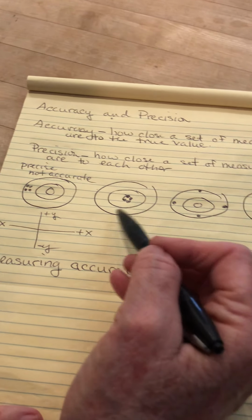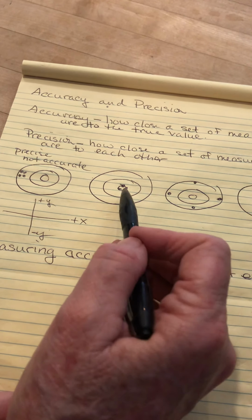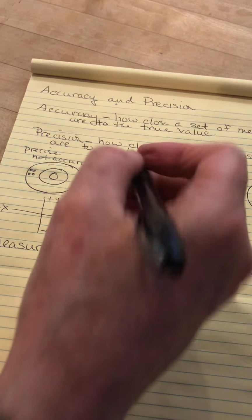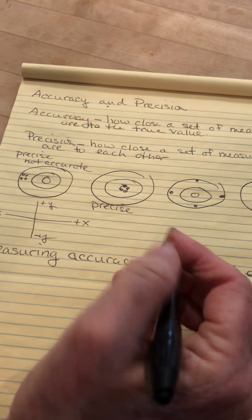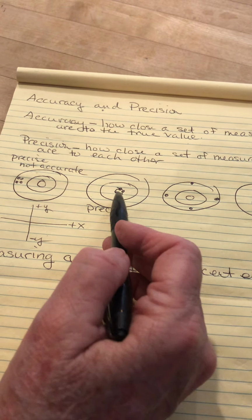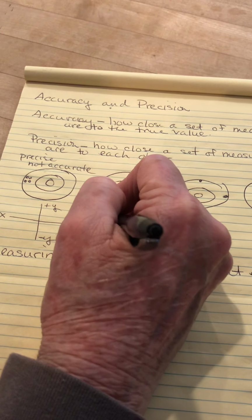Okay, that's the first one. So let's go over to this one. You threw your darts at this target, and they're all clustered together, which means they're precise, they're close to each other. And they're actually where they're supposed to be. You were aiming for the bullseye, and you got close to the bullseye. So these are both precise and accurate.